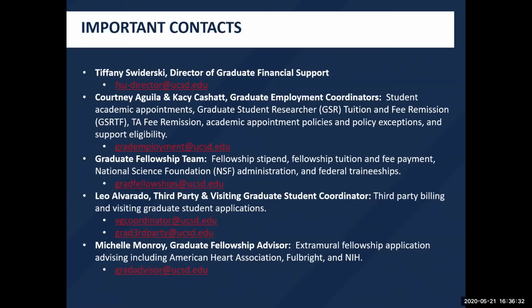Michelle Monroy is the Graduate Fellowship Advisor. She can help with pre-award fellowship processing, which means she can help submit fellowship applications or help with the application process. Awards that she specializes in are NIH F31, American Heart Pre-Doctoral Fellowship, Fulbright U.S. Student Program, Fulbright-Hays, Chancellor's Interdisciplinary Collaboratories, and the Tobacco-Related Disease Research Program.